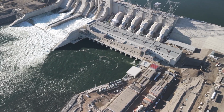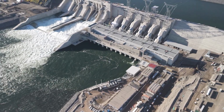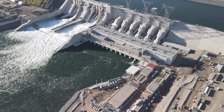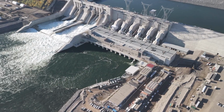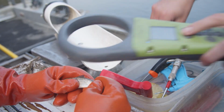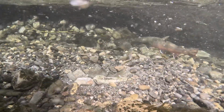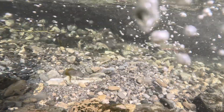BC Hydro really values the partnership that we have with UBC. Genetics is a very powerful tool that we are using to help understand the effects of Site C and help guide management decisions that promote the sustainability of native fishes. Ultimately, this information will be used for conservation and natural resource management. The province will use this information to better manage fish populations in the region and in British Columbia.